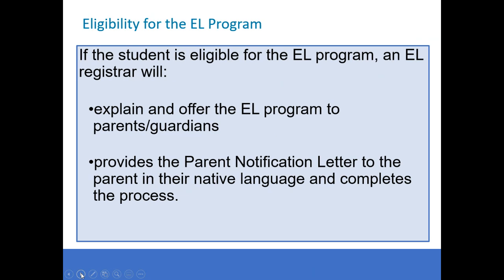Eligibility for the EL program. If the student is eligible for the EL program, an EL registrar will explain and offer the EL program to parents and guardians, provide the parent notification letter to the parent in their native language, and complete the process.